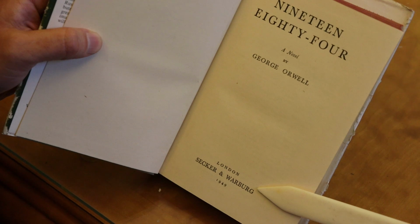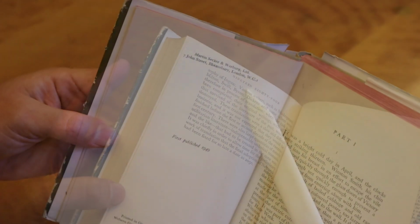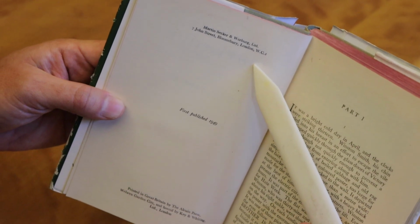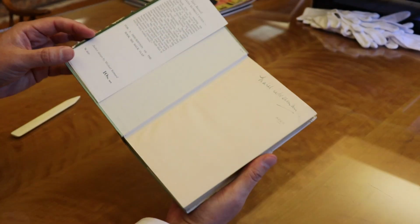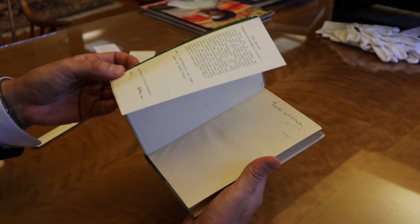The first edition of a book marks the work's original appearance in history, the first time the volume makes an impact on the world. The publisher in this case is Secker and Warburg from London. The book is 312 pages long, and the line, first published in 1949, identifies the book as a British first. The publisher issued original dust jackets in red and green variants with white lettering, like this one here.